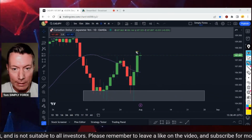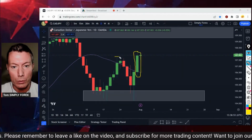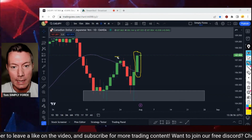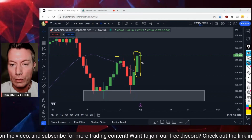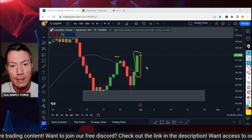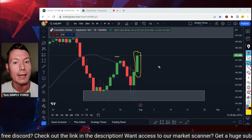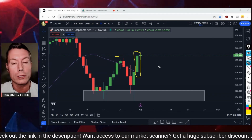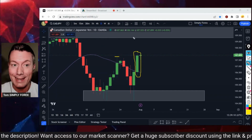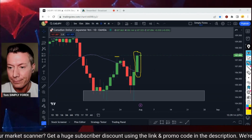But I like this pair because this candle literally just broke these highs. So yesterday's daily candle just broke these highs, which tells me we have higher highs and the downtrend that it was in has been broken. The structure has broken. So again, Canadian dollar, Japanese yen, I'm looking to buy this pair.